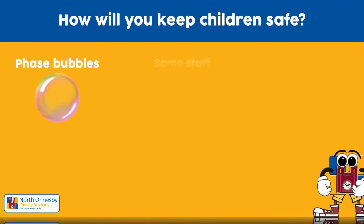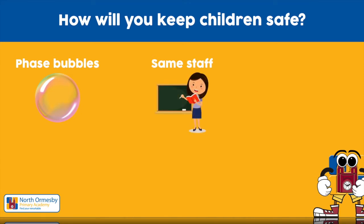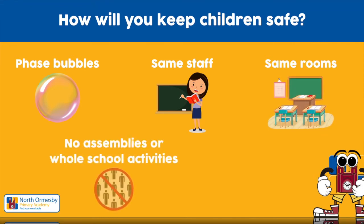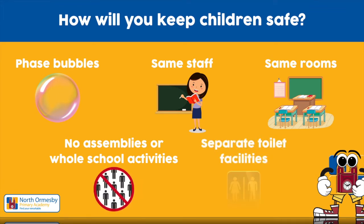We'll be keeping children in their phase bubbles. They'll be keeping the same staff every minute of every day and staying within the same rooms and areas for learning. There won't be any assemblies or whole school activities, thus reducing any mixing whatsoever, and each phase bubble will have their own separate toilet facilities.